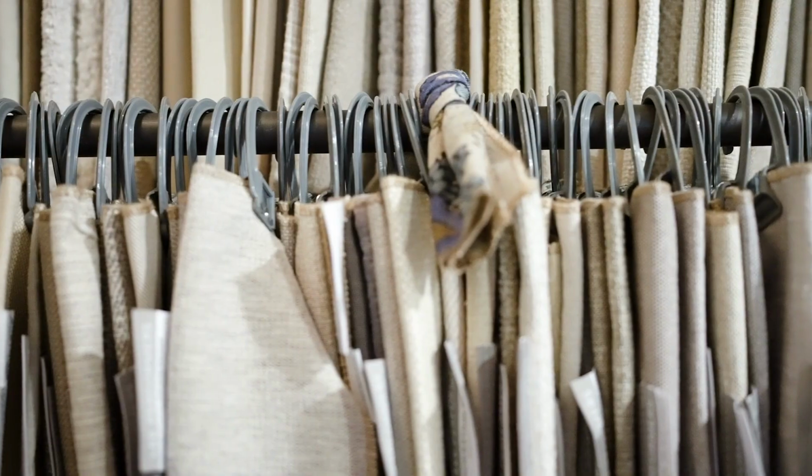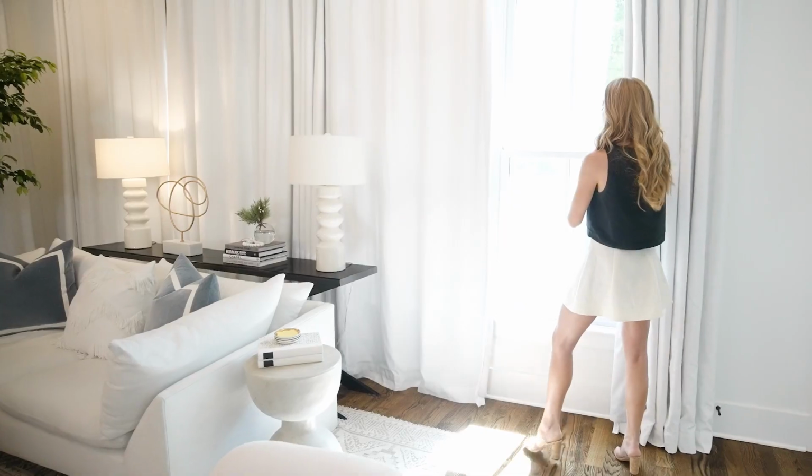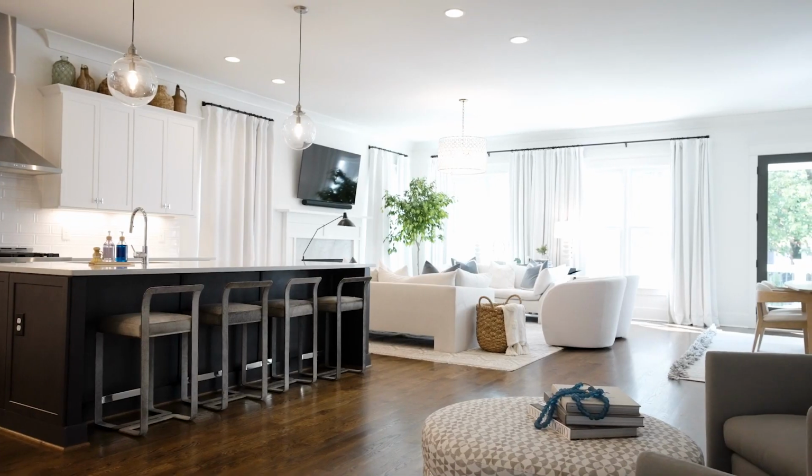Coming up on Design Science, did you know you can make a room look considerably larger just by hanging your curtains a few inches higher?